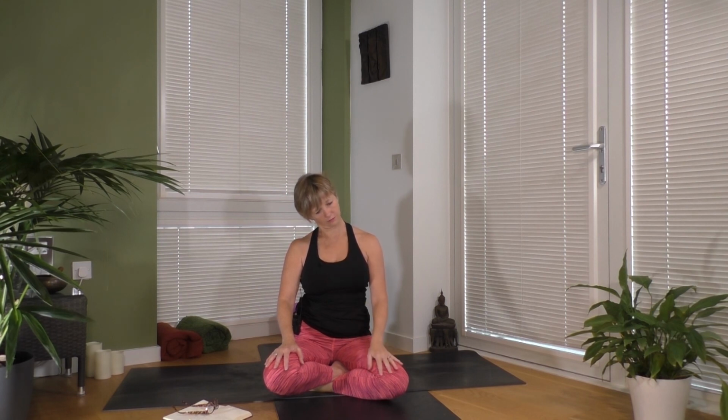And then sitting up nice and tall, let your head drop to the right. And feel the stretch in the left side of your neck. And then drop your chin towards your right clavicle, to the right side of your chest. And move your jaw around a little bit, loosen it up.